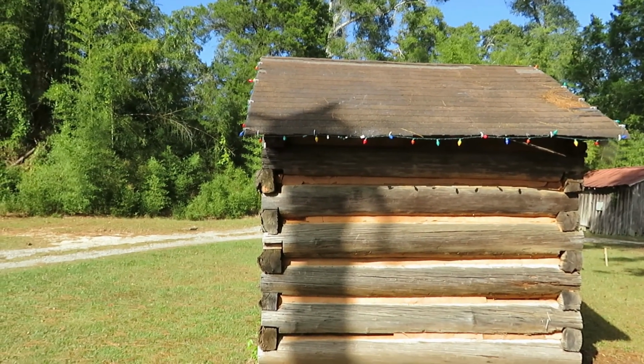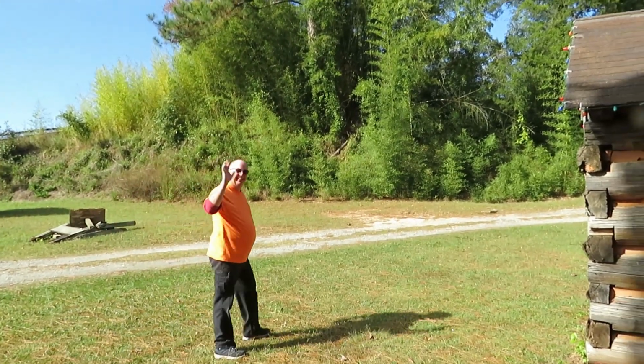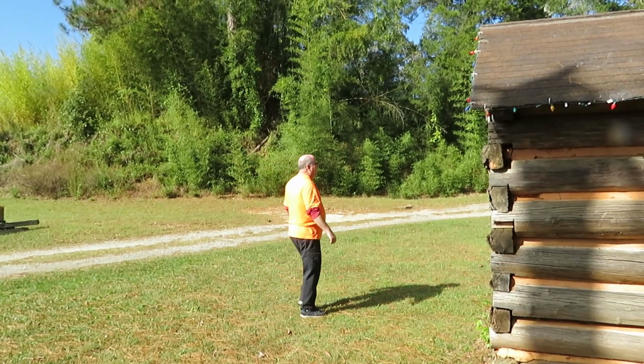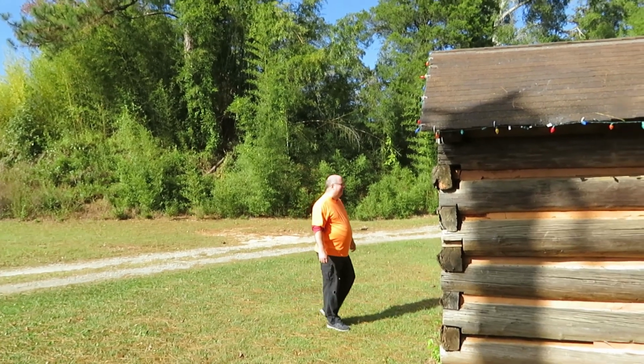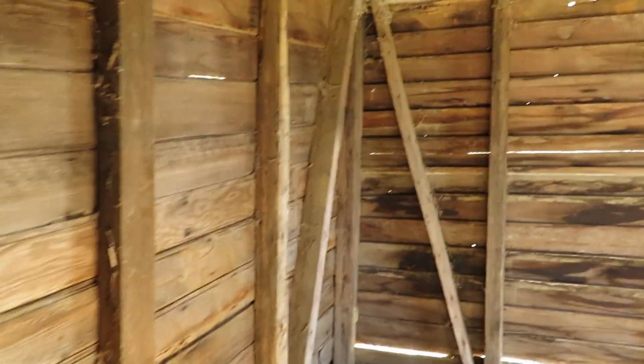What is that house next door? I'm going. Look, orange shirt. This is the log corn crib. The log corn crib, y'all. I'm gonna go around this way because it was hard for me to get in this place.